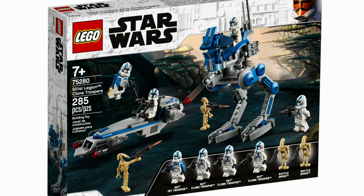If this is only 4 clones and 2 droids, this is going to be astronomically expensive, even if there is a nice build in there like we saw with that 501st battle pack. So I really like the idea of getting these clones. I will not be paying £35 out of principle.